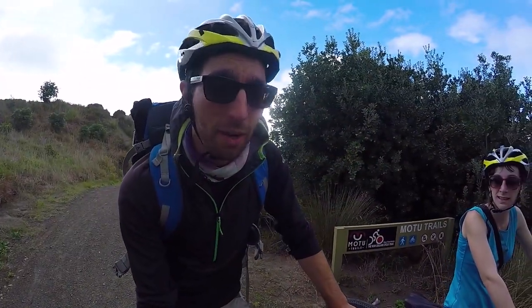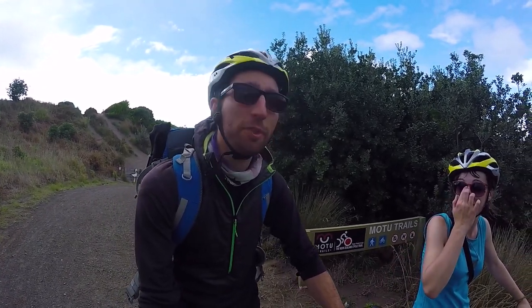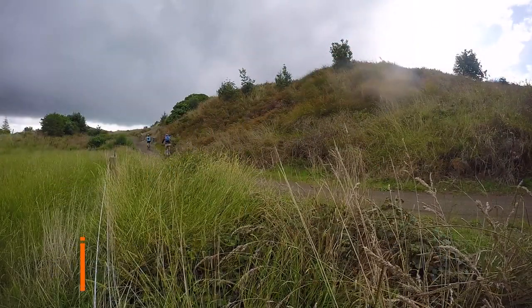So it's getting real dark right now. We're still on the Motu Trail. We are about 5 kilometers from the town. So we hope we're going to make it before the rain comes. If not, well, free shower, right? This means we really need to pick up the pace to beat the rain.